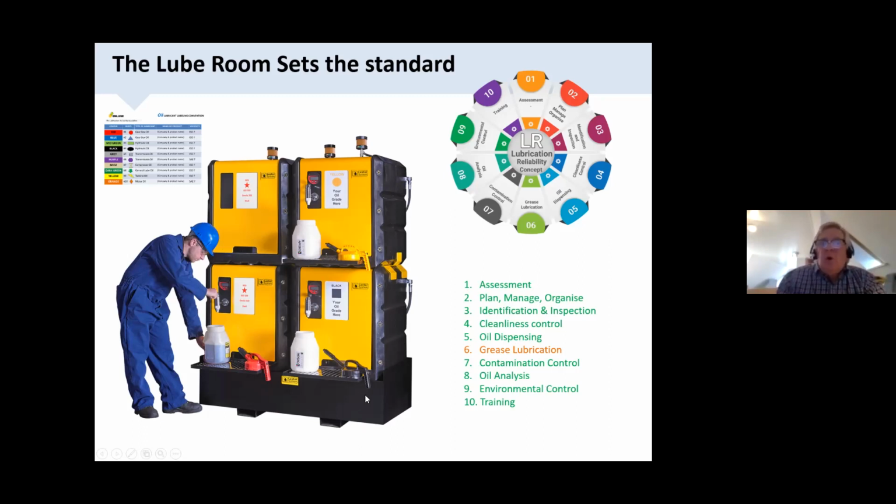In European law, you have to have a bund that has 110% of the capacity of the largest container sitting on it. This container here is 500 liters. This is 580 liters. So it's environmentally correct. And training. You will have covered training because you've already gone to the step of understanding all of these things, and you'll only have well-trained people doing this work.